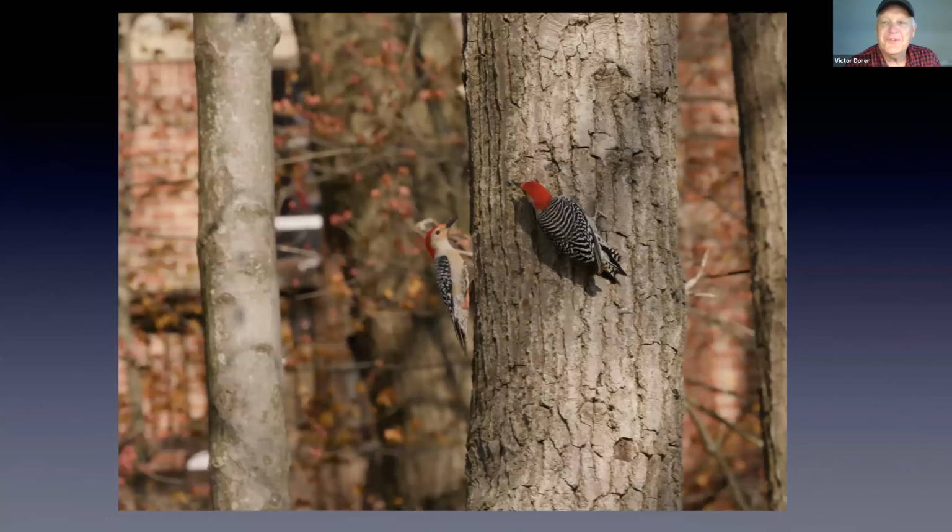We have a pair of red-bellied woodpeckers here, and I shot this earlier this spring near my house. They were actually courting each other, chasing each other around the tree. It was pretty fun to watch.